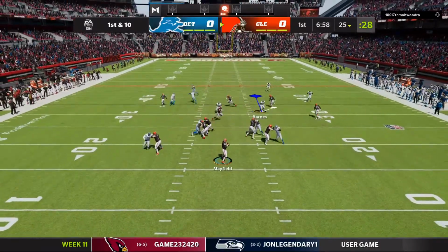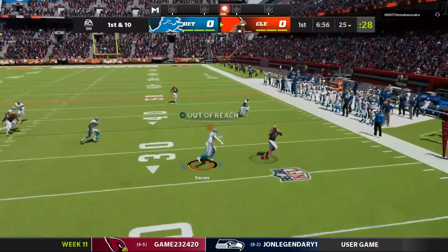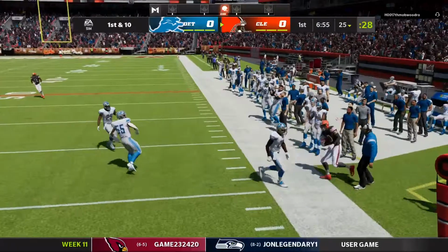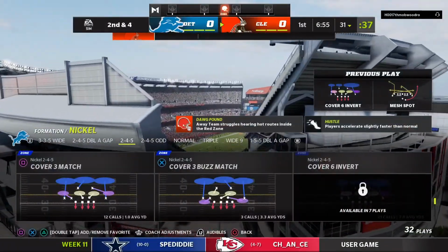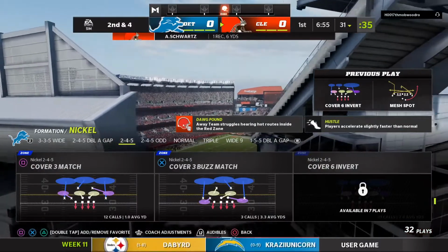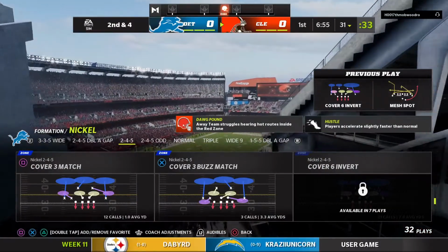Mayfield now looking to throw on first down. Open man here, Schwartz, complete. And he'll be out of bounds across the 30-yard line. The game's first play produces 6 yards, brings up second down.